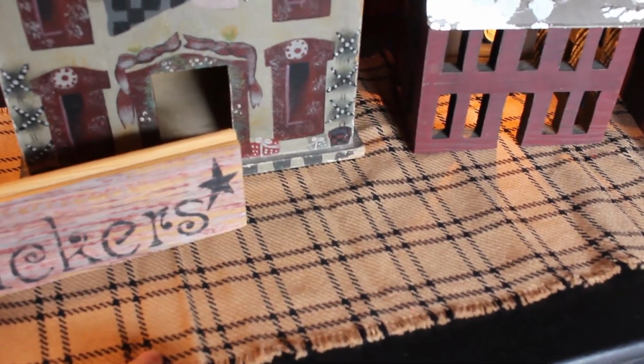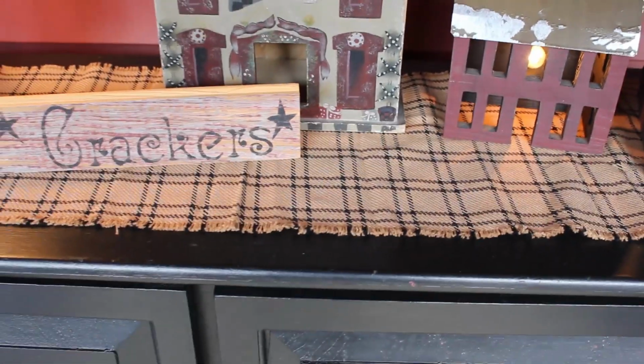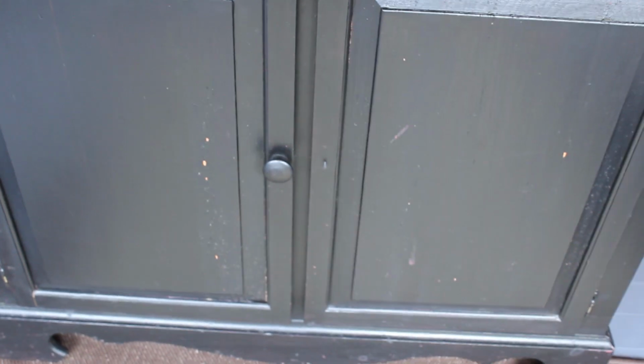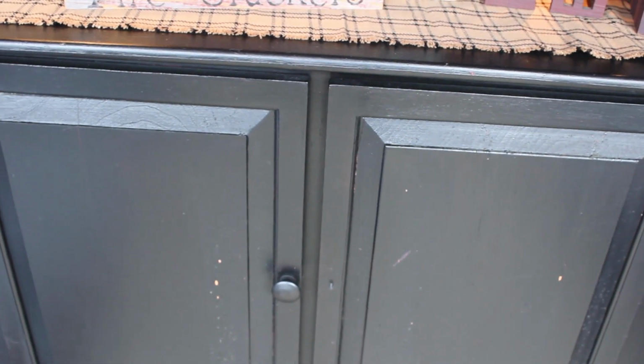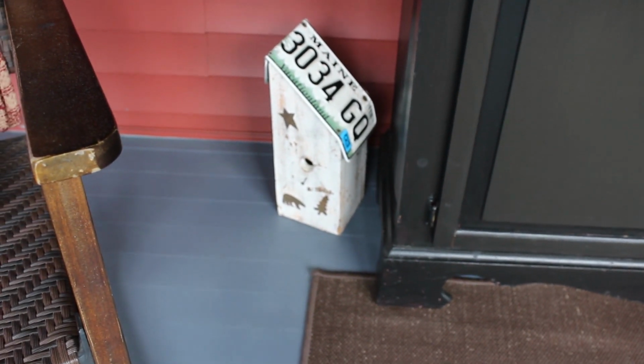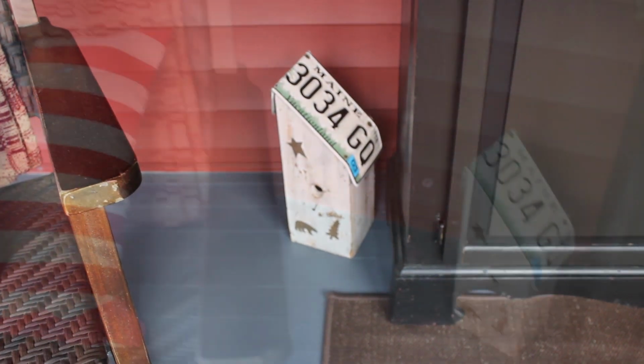And the runner, that's one of the pieces of remnants that I had gotten at the little primitive store. So this cabinet just stores decorations and things from season to season. And a friend made this birdhouse probably 12 or 15 years ago, and I still have it.